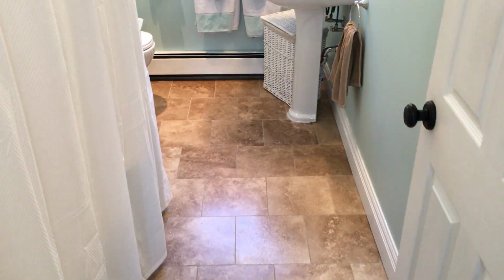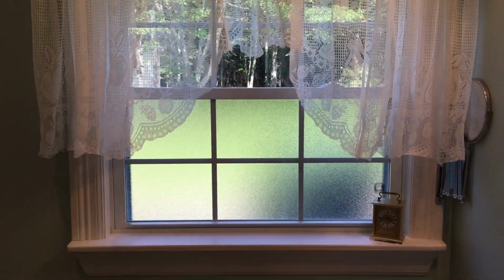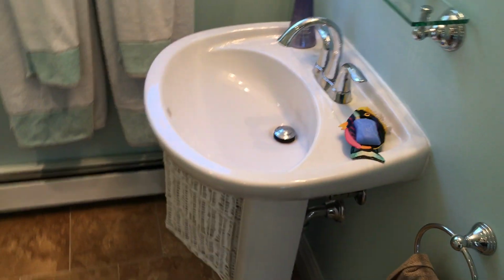So we'll go into the second full bath. In this full bath, you have in-floor radiant heat right here. It's the only bathroom that has it, so that was another upgrade. You have another newer shower tub combo, tile surround right to the ceiling, pot lights, a window with privacy glass facing the backyard, a pedestal sink, and there's your toilet.